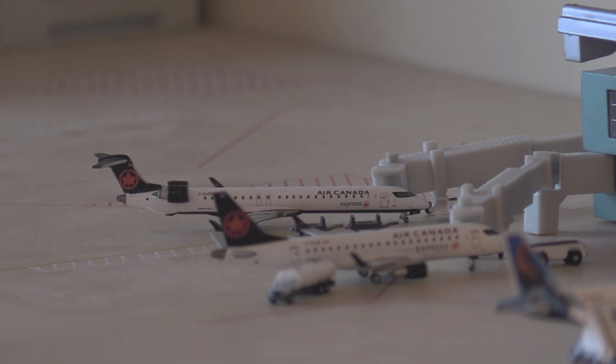Now ideally I do want to get a CRJ 200 for the Montreal route. I think there's a couple flights in the day that do operate the CRJ 200 to Toronto, but mainly it's on the E175. But for now I've got this Air Canada Express CRJ 900. He's going to be heading out to Montreal. As I said, I do want to get a CRJ 200 to replace this one.